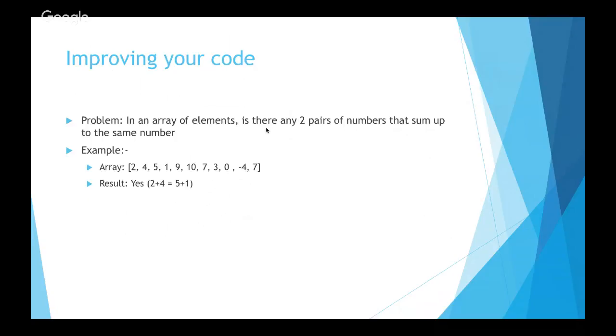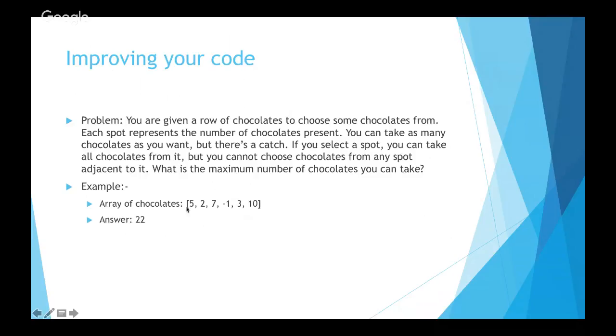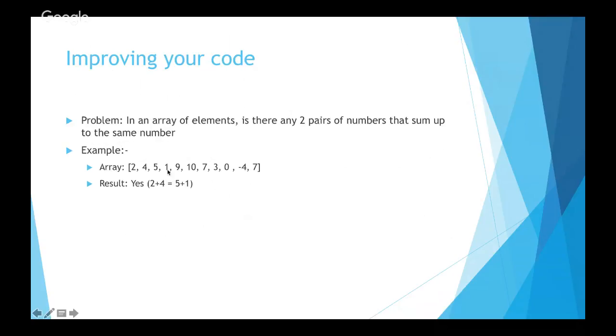Moving on. So this is one more question, a similar question, but the solution will be different. You are given an array, and you have to say if there are any two pairs of numbers that sum up to the same number. For example, here 2 plus 4 is equal to 6, and 5 plus 1 is also equal to 6.